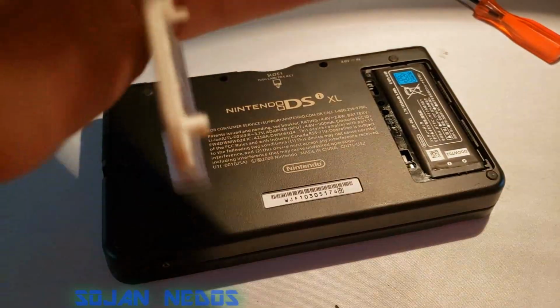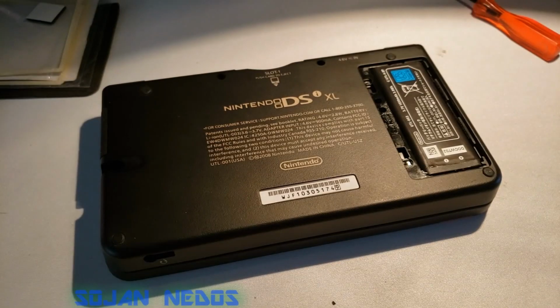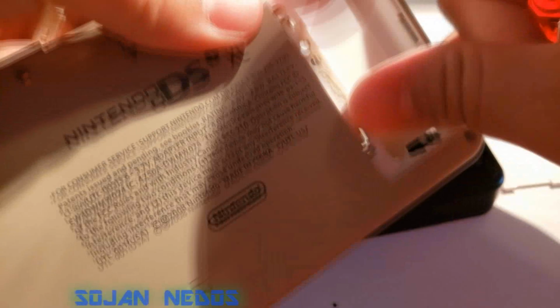The first con would have to be, number one, you could easily get a 2DS XL or a 3DS XL and play your old DS games on there with no problems. That is true, but it is a bit more expensive than buying a DSi XL.